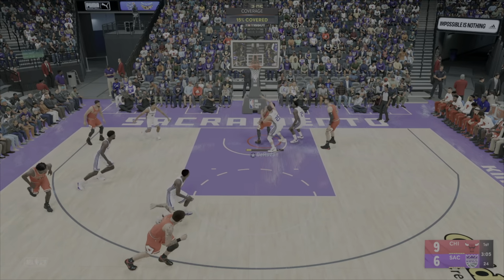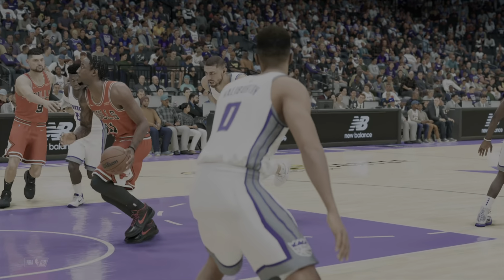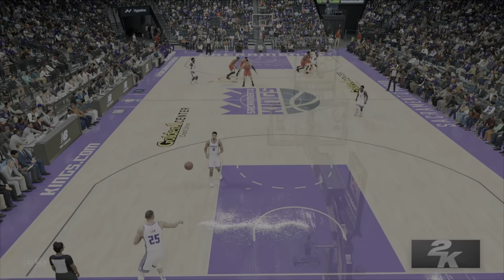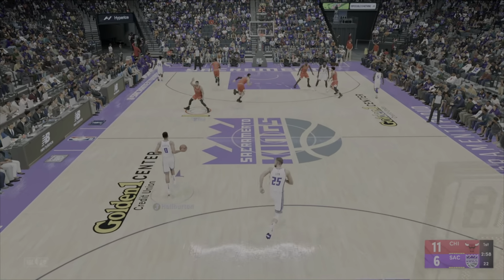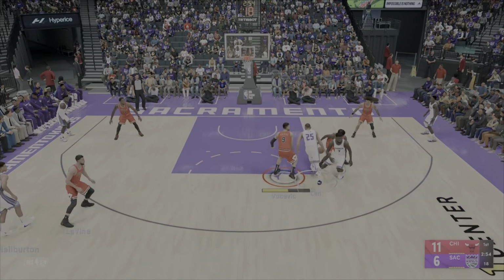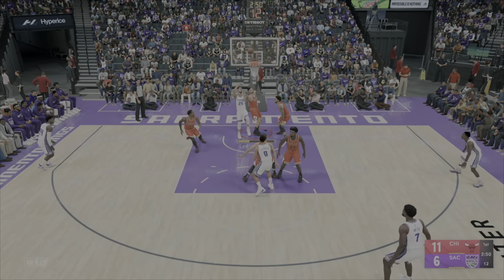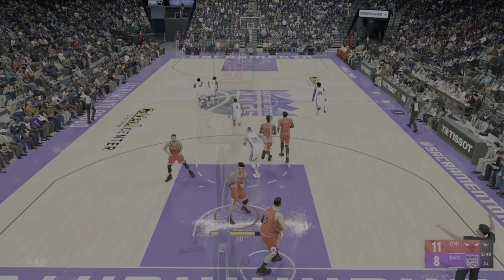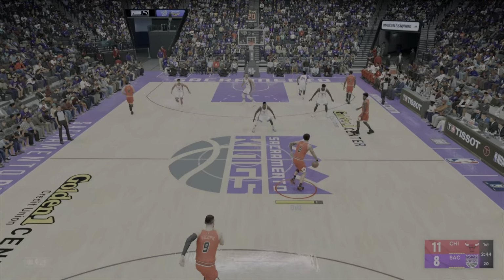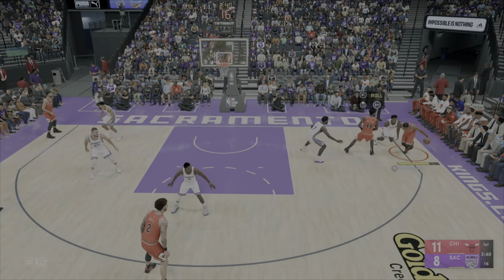DeRozan into the lane. Three shots, three baskets. Great efficiency so far. And DeRozan, just so crafty on those moves, slips right through the contact for the finish. Pass to Lynn. Second shot opportunity, and it's good on the lay-in. Such a big part of what he does for this team, just work and work on the boards, generate second chance opportunities, and hopefully convert.